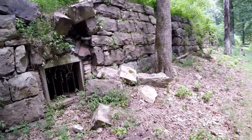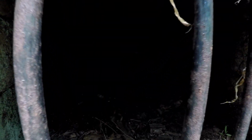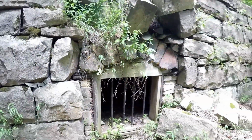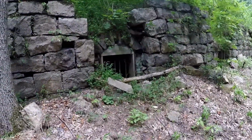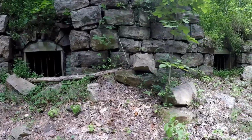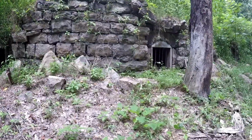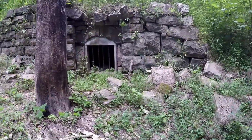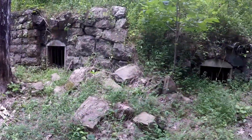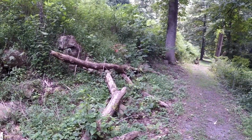I'm not sure what this structure was for. First guess, you want to say prison. There's several of these that have bars on them, for whatever reason. And this keeps on going and eventually gets swallowed up by the greenery. All the way on down the line.